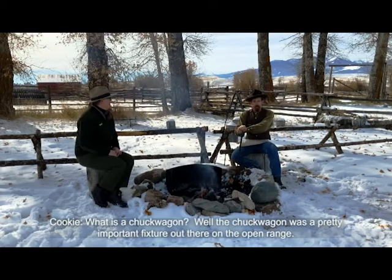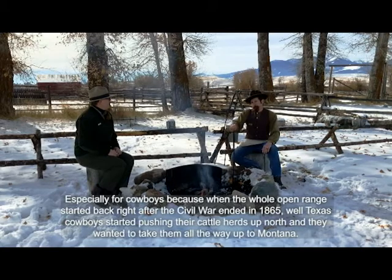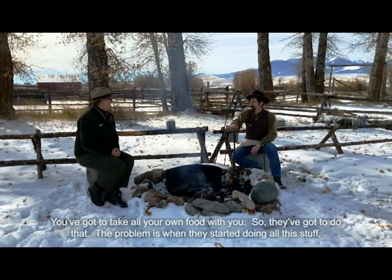What was a chuckwagon? Well, a chuckwagon was a pretty important fixture out there on the open range, especially for cowboys, because when the whole open range started right after the Civil War ended in 1865, Texas cowboys started pushing their cattle herds up north, and they wanted to take them all the way up to Montana. Well, that's kind of a long trip, isn't it? That's about 1,500 miles to go up that way. You got to take all your own food with you.